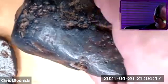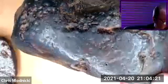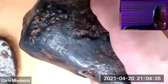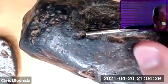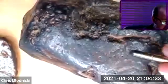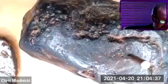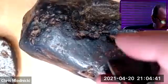So this was sold on eBay as a meteorite, and it's shiny, and it's dark, and it's very, very heavy for its size. And if I take a magnet to it, oh boy, that just sticks right there. I can just do that there. The magnet sticks really, really well.